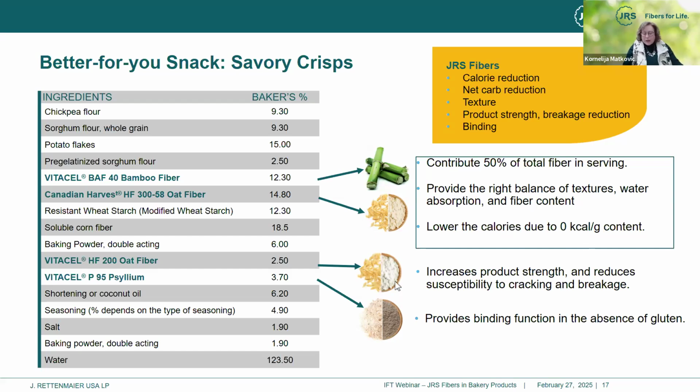Oat fiber HF 200 is a fiber that's used to add strength to your product and to reduce breakage. It's a very soft, long, very flexible fiber. When you use this fiber in a product, it basically builds a network of long fibers, and those long fibers allow the product to absorb more stress before it breaks. That was the idea to use it here, because this is a very thin product that can easily break. And then we also use our psyllium P95, and the reason for that was that it provided some binding function because we really don't have gluten in this product.